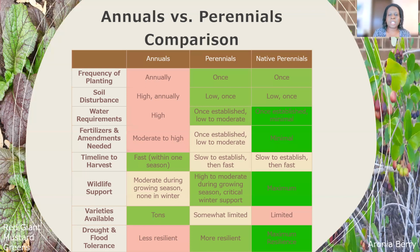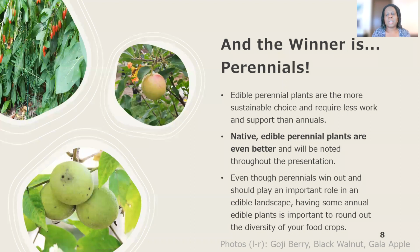And native perennials, again, have the edge here because they have maximum resilience. Those plants are used to all the different things that the climate can throw at them. And so they have the best protection. So if we want to know who's the winner, it's perennials. Edible perennial plants are the more sustainable choice, and they require less work and support than annual plants.